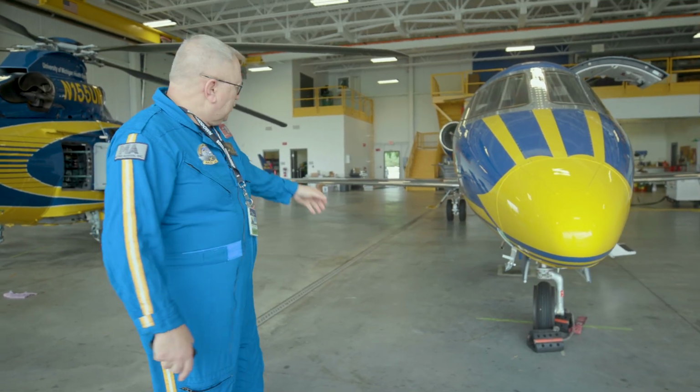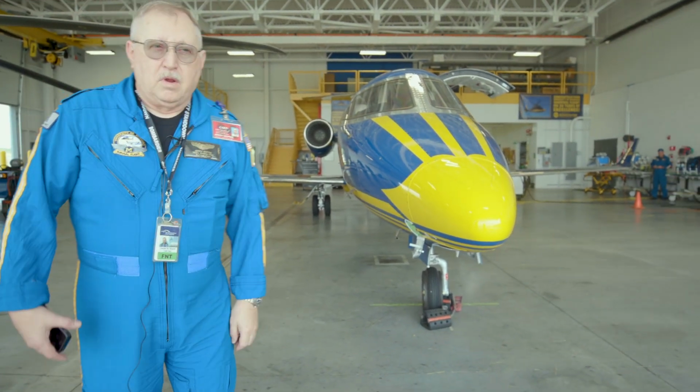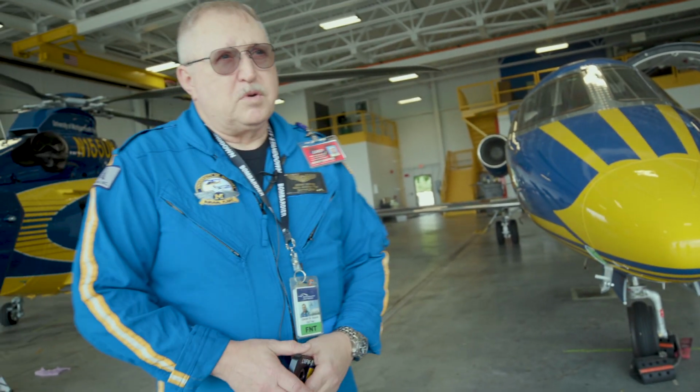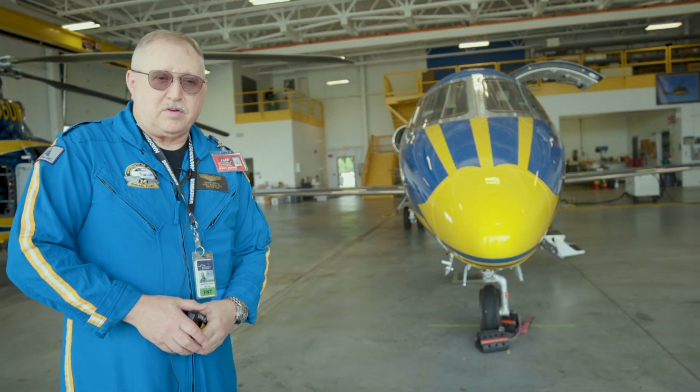But for redundancy, you can see that it has dual main tires. Our previous aircraft just had one main tire on each side. We have a longer range. Our previous aircraft was limited to 45,000 feet. This aircraft can go to 51,000 feet. Also, instead of cruising at about 470 miles an hour, we can cruise as fast as 530 miles an hour.